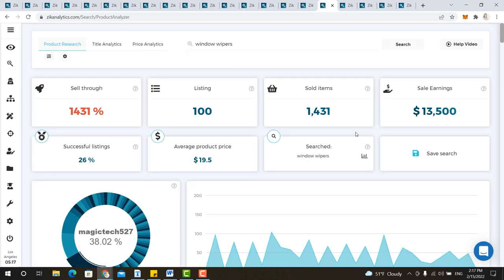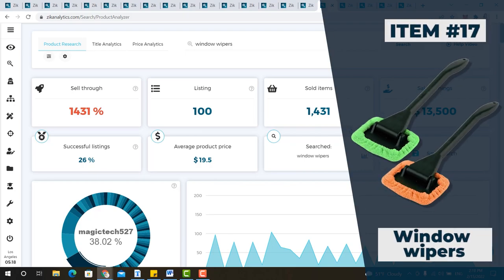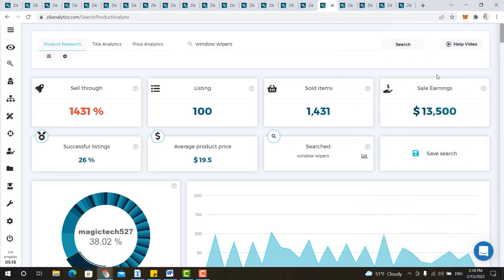So in the spring, we do get a lot of rain in most parts of the world. So window wipers is another item that is good to have in your store. Again, sales earnings over $13,000 and the average product price is $19.